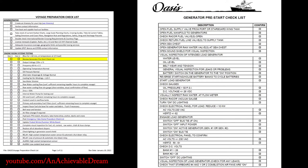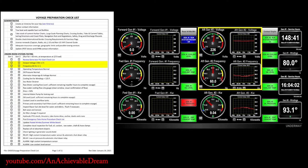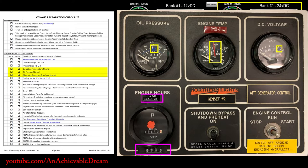It's a good policy to double-check your voltage and frequency gauges on your generator before switching over from shore power to the load generator. While your generator is warming up, you can check that the alternator is putting out the correct charging voltage and that its voltage regulator is set correctly. Once your engine has reached its normal operating temperature, you can check the oil pressure and coolant temperature. It's a good idea to color code or mark all your gauges to indicate the normal range. That way you can see at a glance if there is a potential problem.